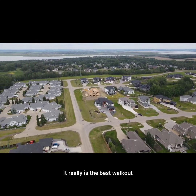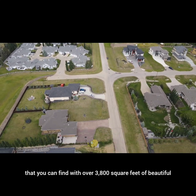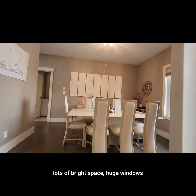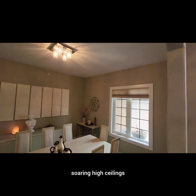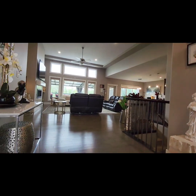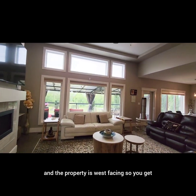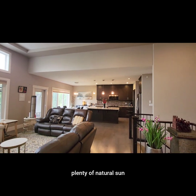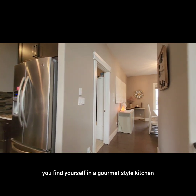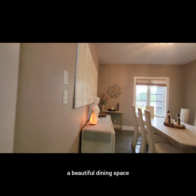It really is the best walkout, fully developed bungalow that you can find, with over 3,800 square feet of beautiful, bright living space. This home has lots of bright space, huge windows, soaring high ceilings. It even has its own dining space. Floor-to-ceiling windows greet you, beautiful hardwood, and the property is west-facing, so you get plenty of natural sun, and it is fully air-conditioned.